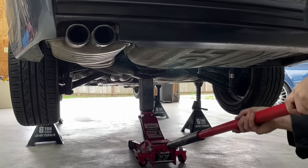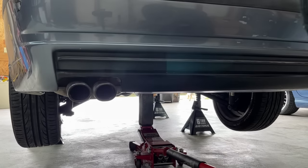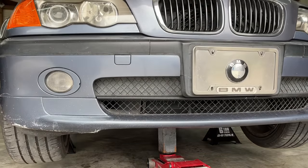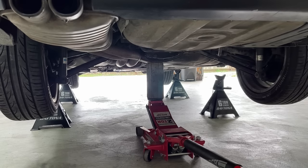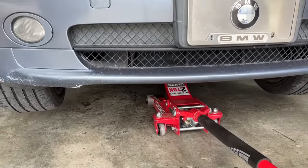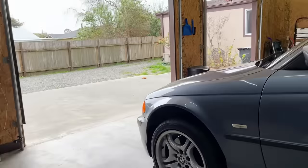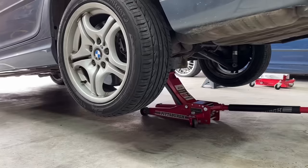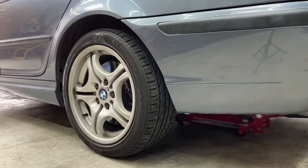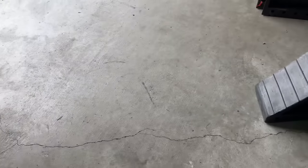Bring her back down. So let's get contact on there. Monitor the wood. Just enough to get pressure off the jack stands. To repeat the process one more time. Bring her down. Bring her all the way down slowly. So I just chalked that front left wheel, front and rear. All right, she is back down on the ground safely. Thank goodness. It was not fun getting that car up that high.